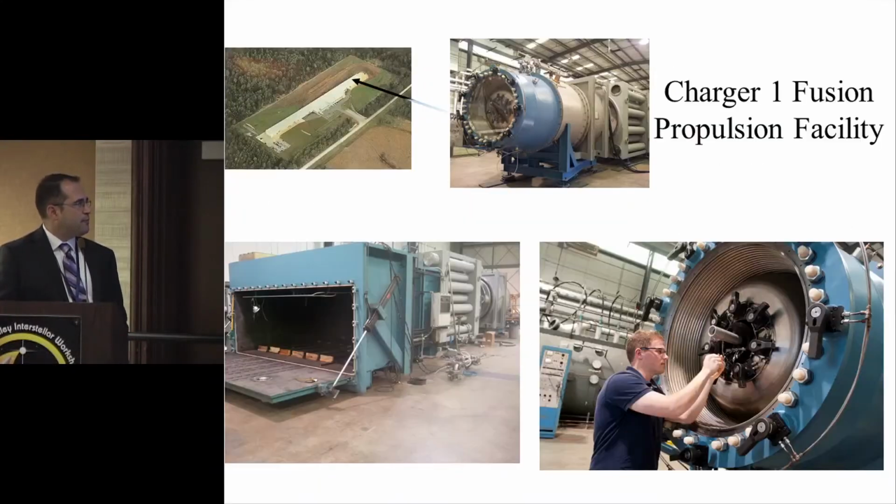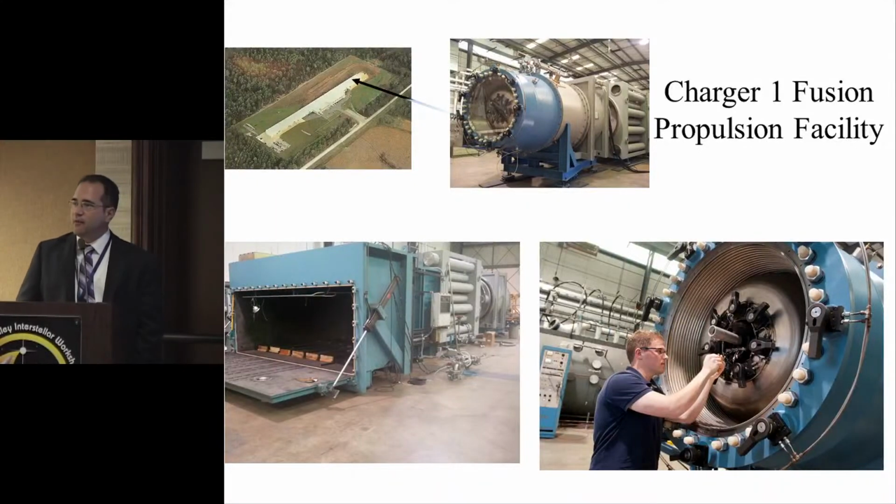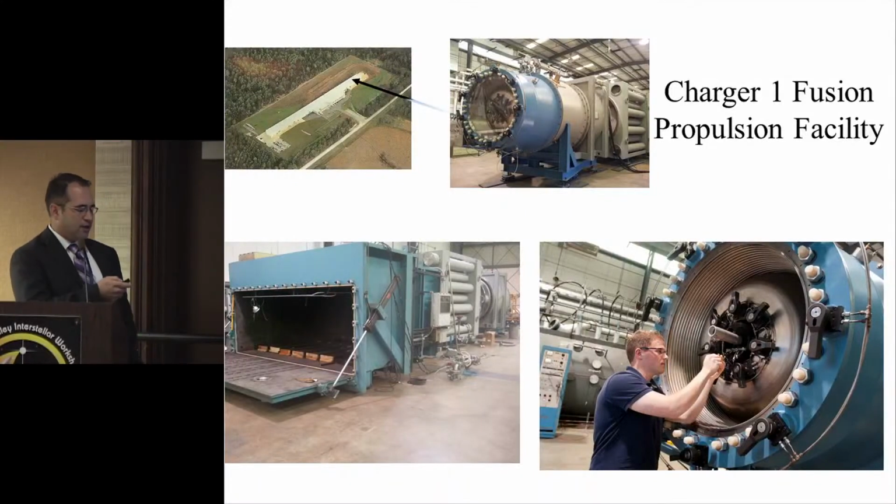So this is what we're pursuing, and this is the main machine that we are using to pursue these applications. This is Charger 1, located actually not too far from here on the Redstone Arsenal, over in the Aerophysics Research Laboratory. So this is the back end of the machine. It's got the capacitor banks in it now. There's Ross Cortez doing nothing but photo op, if I'm totally honest with you.